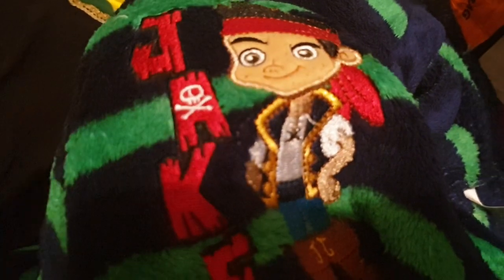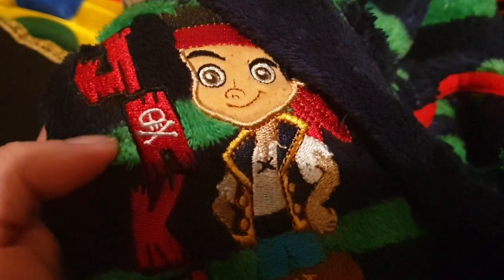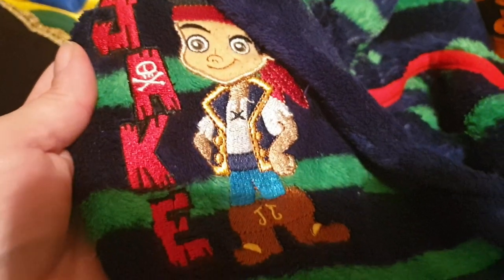Once again, I can't remember his name, but I just call him Jake. This is a kid's dressing gown. It's so fluffy and it's getting cold. You know, your child wants to be nice and warm. Hint, hint. This is for 18 to 24 months. And it's Disney's. I still can't remember his name. Well, I know his name, but who? Something Jake and the Pirates. I don't know. If you've got kids, you'll probably know what it is anyway.